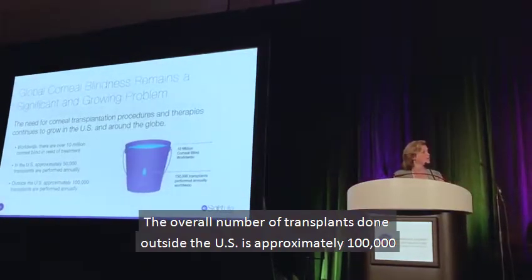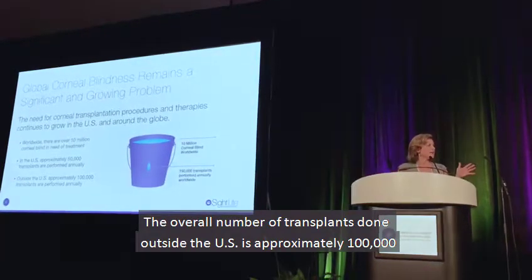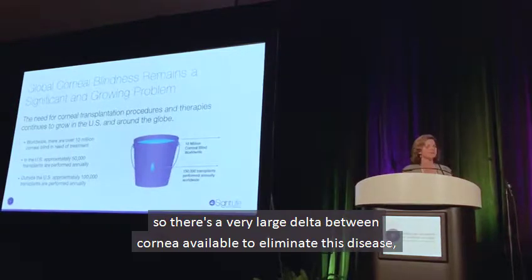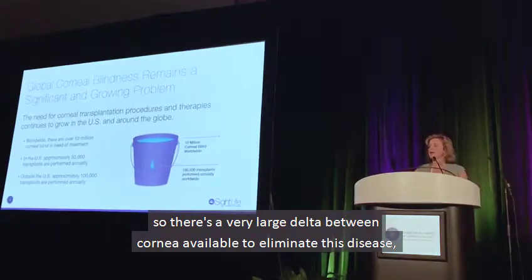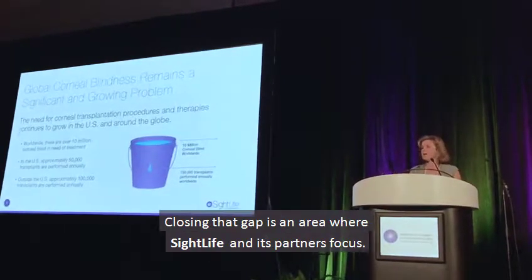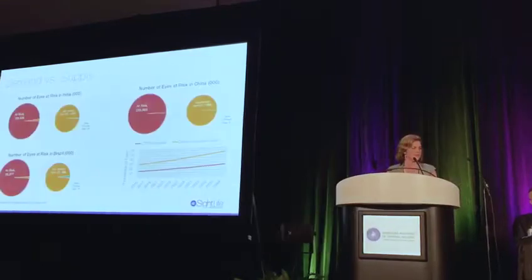The overall number of transplants done outside the US is approximately 100,000. So there's a very large delta between cornea available to eliminate this disease and what's being provided within these countries. So closing that gap is an area where SightLife and its partners focus.